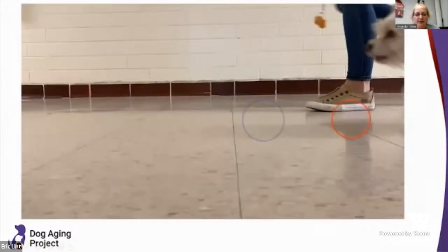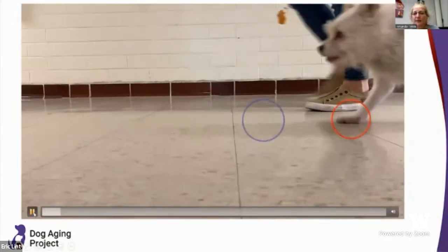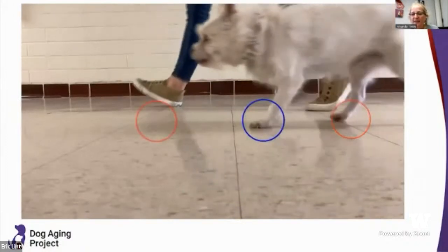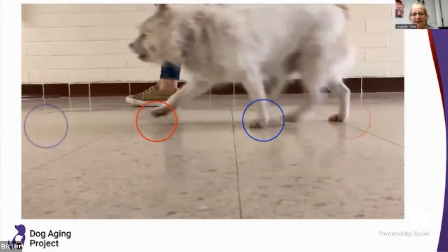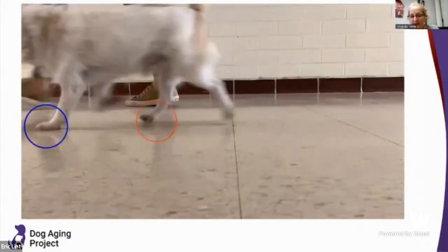And so when we go on to a trot, or this 2-beat gait in a dog, we have two different types. We have the same opposite side symmetrical gait as you see here. So we see that the opposite 2 feet land roughly at the same time.